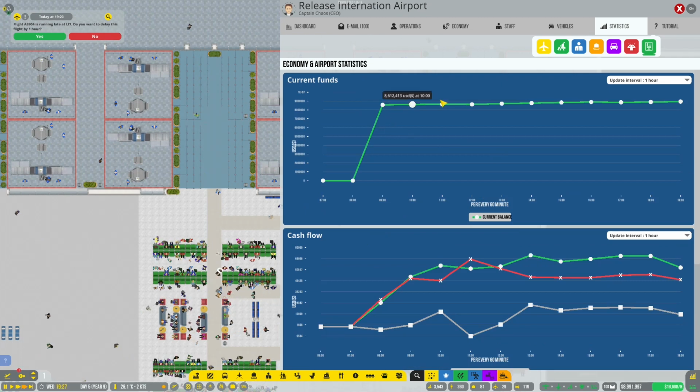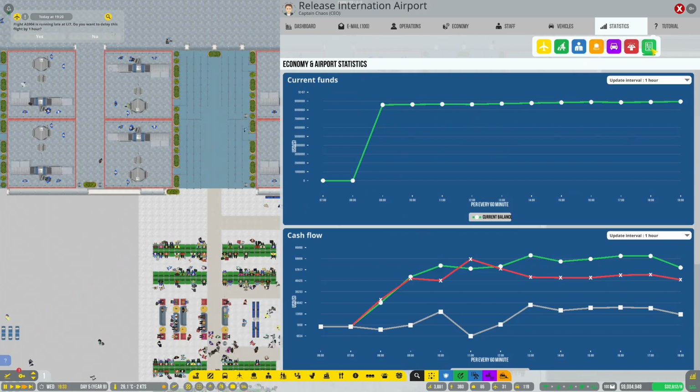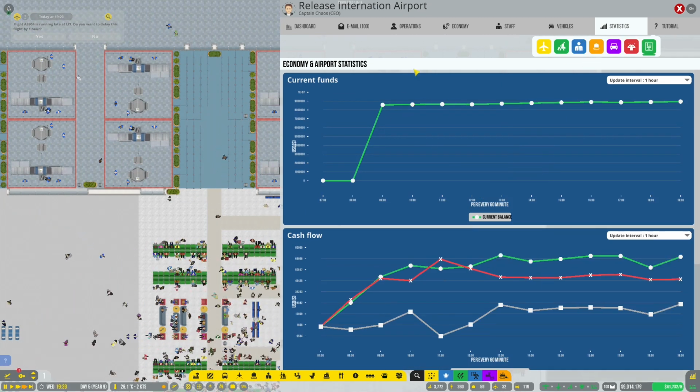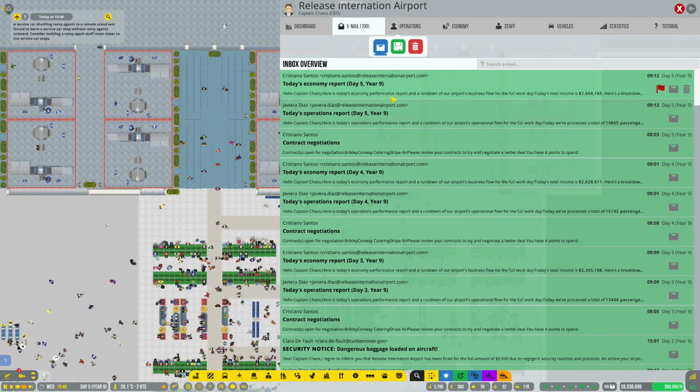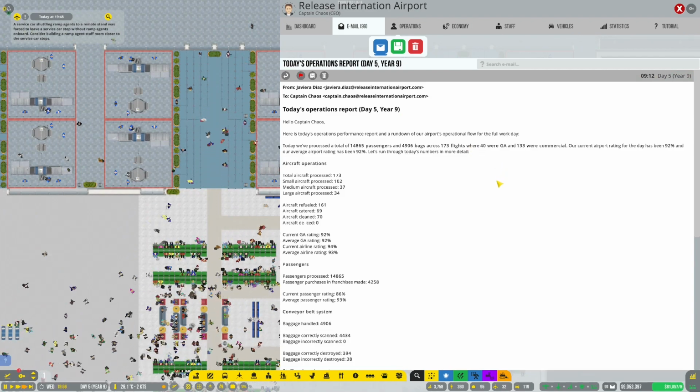What is this? This is the current funds. Yeah, our current funds is pretty good. Okay, so statistics, yeah, good enough, but not really telling us too much. Let's have a quick look at our emails. Today's operational report. Let's have a quick look here.